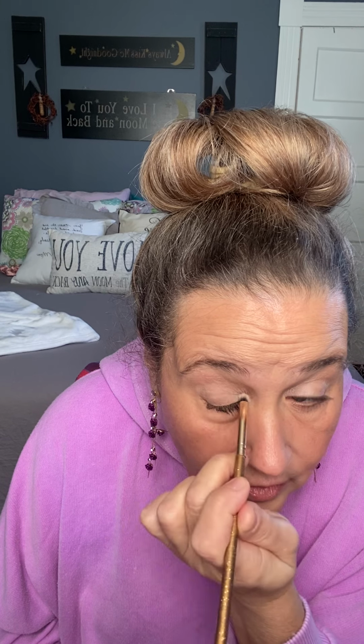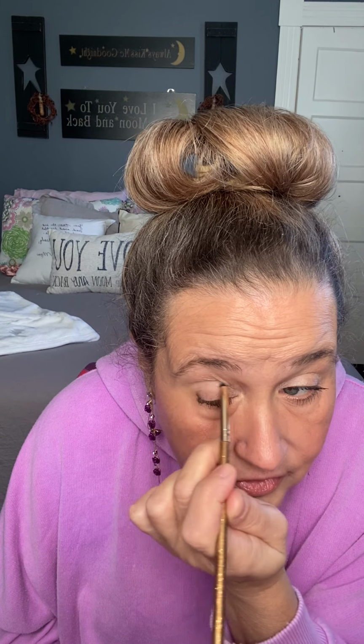Now, of course, if you don't make a mess like I did, you don't have to do this step. It won't be necessary. So then usually I'll take the end part and then I just go back over. And that usually will just fix that. Okay? And fix that.